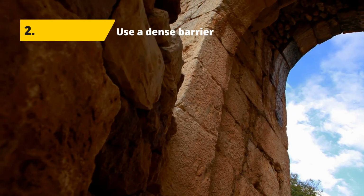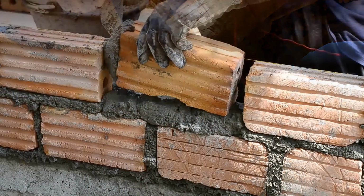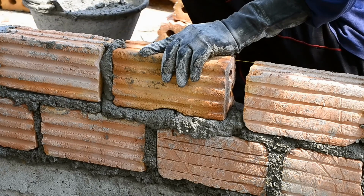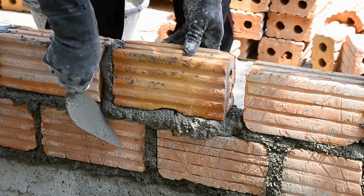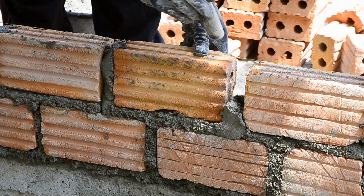Dense barriers are far better at keeping sound out than more flexible ones. Flexible barriers can be very noisy, particularly if you live by a busy road, as vibrations can easily travel through them. A thick wall is far better than a thin fence.